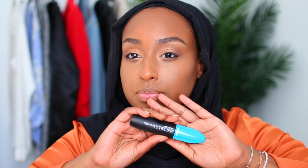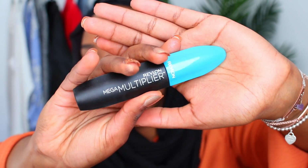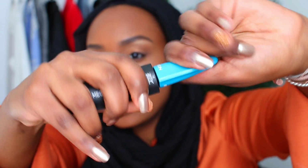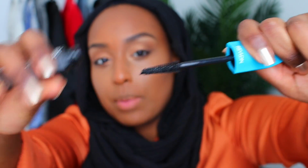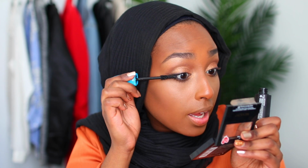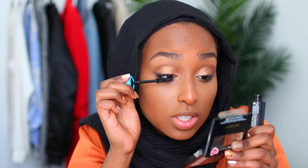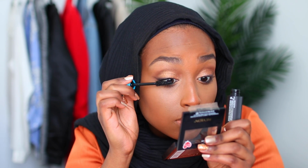I'm gonna be using this Revlon Mega Multiplier mascara. It looks like this. The lighting's gonna change, of course, but this is what it looks like, and I'll show you the actual applicator as well. I just took in that this mascara actually has fibers in it. I was like, how the heck is it making my lashes look so long? At least my bottom lashes, and I took a look at the brush and it actually has fibers in it.